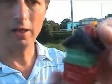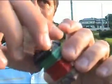It even has a little rattle that we can hear. Let's go ahead and take a listen after that car goes by. A very nice little item.